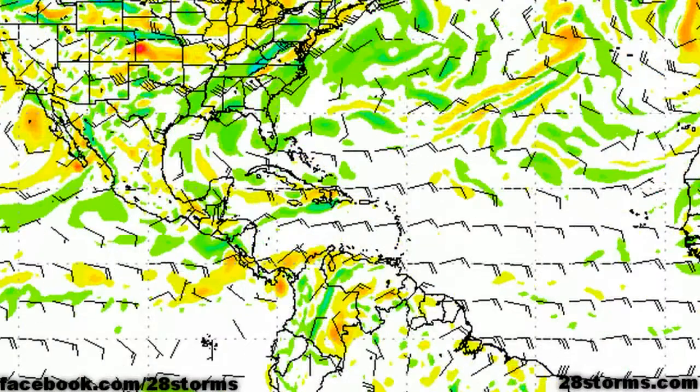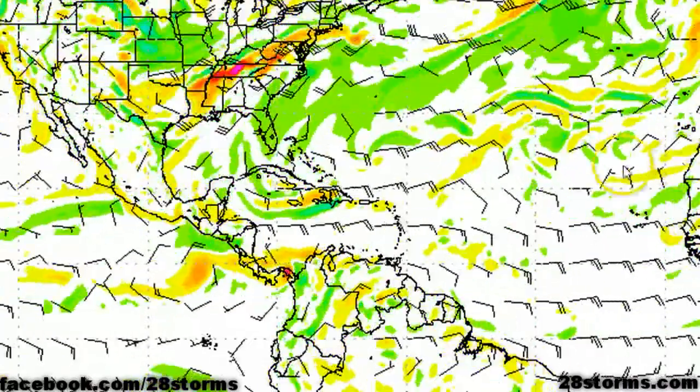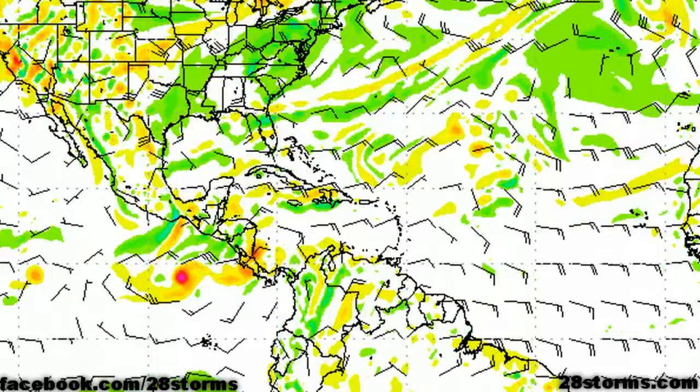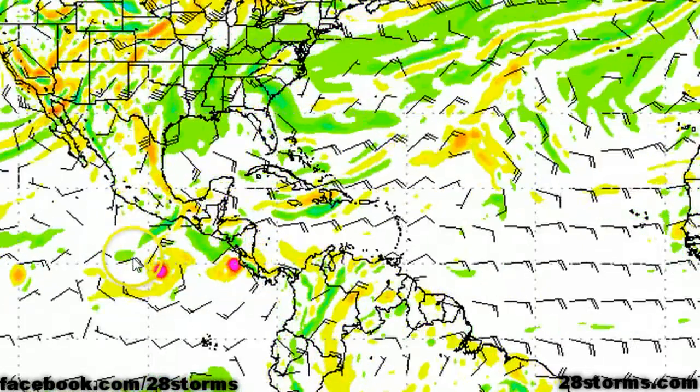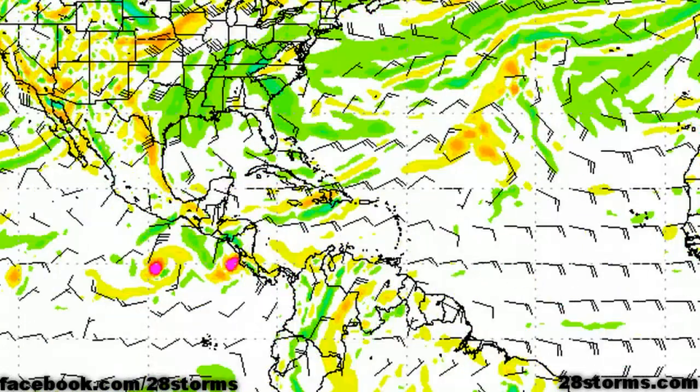This is the 12Z run of the GFS model, and a couple of days ago we were looking into the medium range for the potential for another subtropical development in the central Atlantic, but the models have since backed off on that idea, and instead the models are beginning to key more so on the potential for development out into the eastern Pacific as we go into days 4 through 7, and again, part of that is the system coming across over Central America at this time.